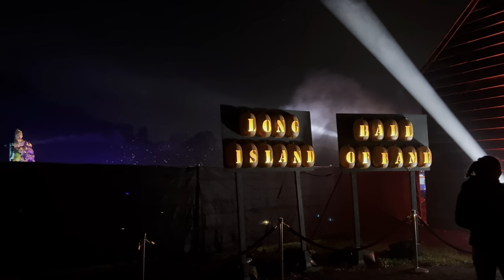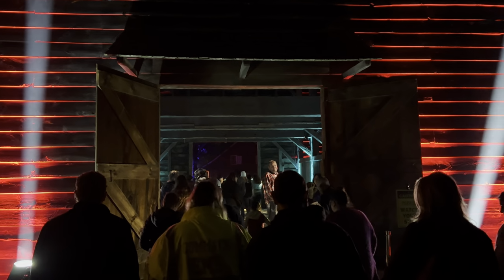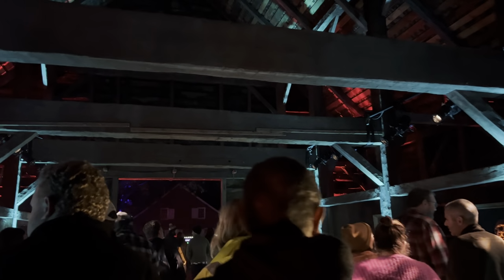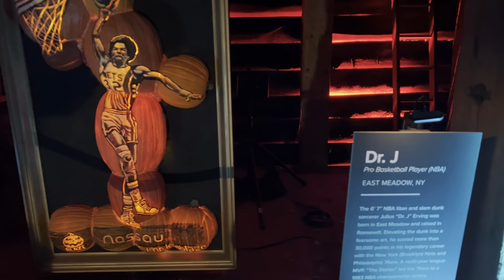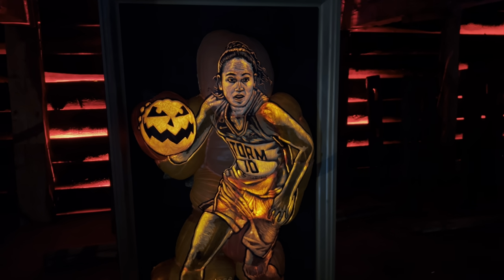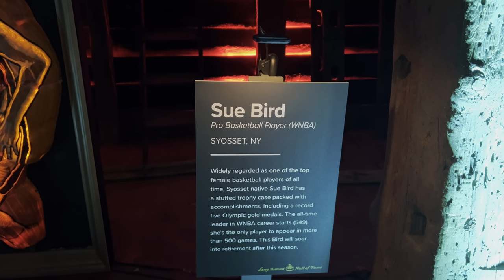Now we are going inside the Long Island Hall of Fame. Dr. J, right here. Here is some information about Dr. J, basically a pro basketball player from the NBA. And here is Sue Bird, another basketball player from Syosset, New York. Small information about her.